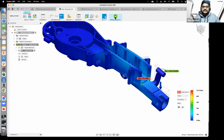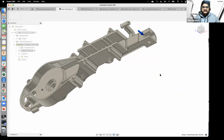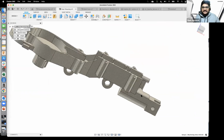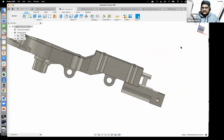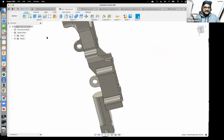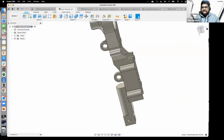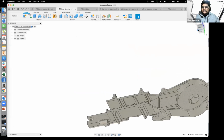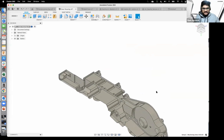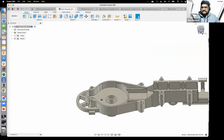Right. So in these case scenarios, what I can do is come back into my design environment. Let's say I'll increase the size of this by 5 mm. And now I can be sure that my product will be working great on this. My mouse is behaving funny today, so just bear with me.